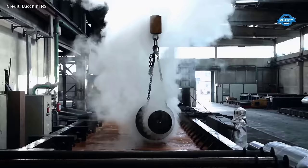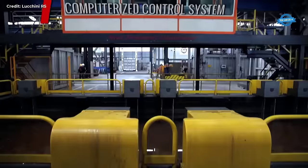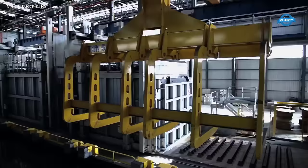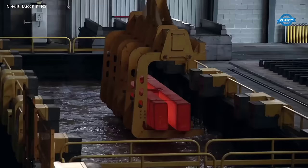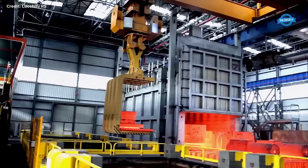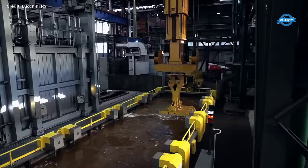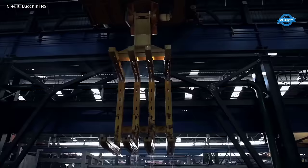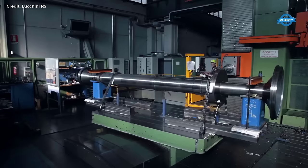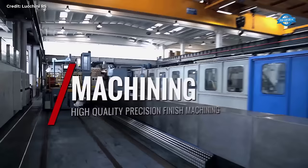The company's state-of-the-art production facility is equipped with modern technology and equipment, ensuring that all products are made to precise specifications and meet industry standards. The company's team of experienced engineers and technicians are dedicated to providing the best possible solutions for their clients. Lucchini Mame Forge operates in accordance with strict environmental and safety standards.